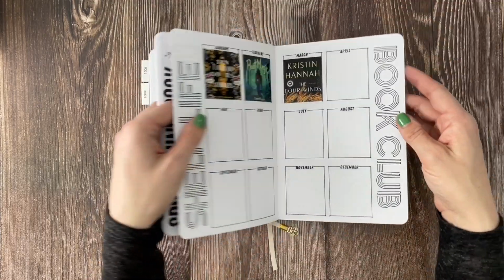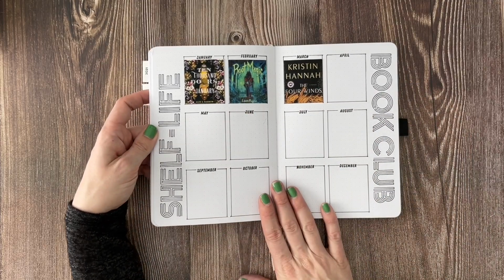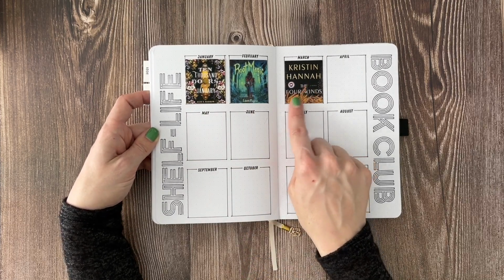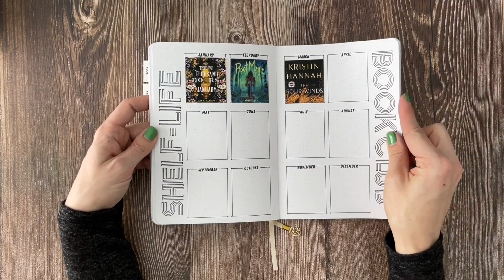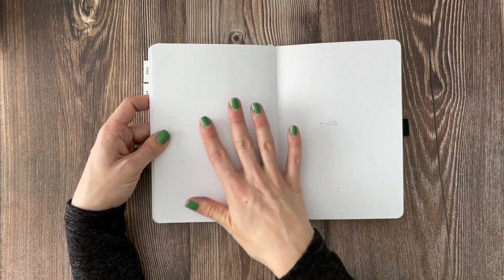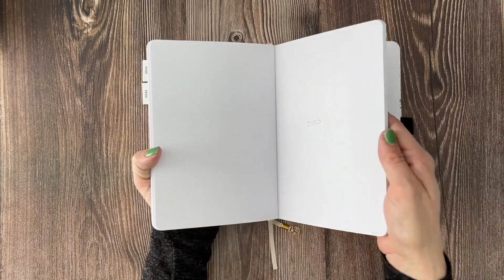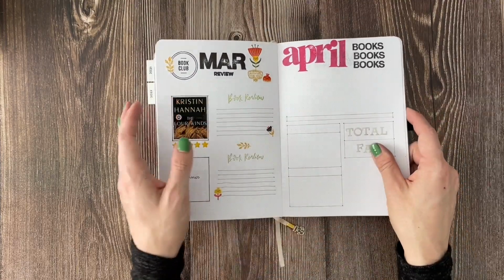And then I have one more for my Patreon book club, which we call Shelf Life Book Club. And I have 3 of them printed out. I really like the look of having all of those covers all together. And then that will be the end of my 2022, and I'll have probably enough pages to do 1 more year inside of this particular notebook.